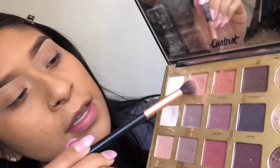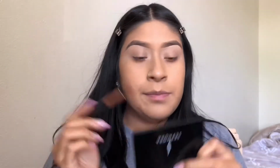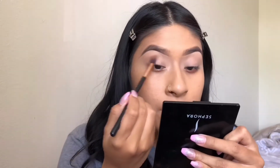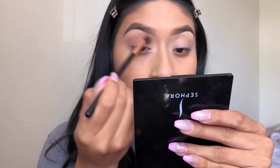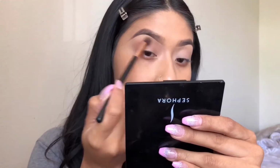So I'm going to take this and use this second shade right here. It's called Innocent. Take that. Real quick, before I start, it's already starting to crease a little bit because I didn't set it, so I'm just going to soften that out first. Random pieces of glitter everywhere for some reason. Oh, go away. Okay, can you see?